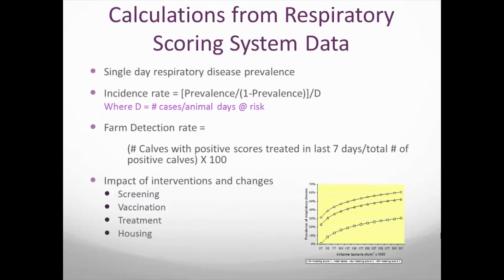The calculations that can be made from the output of a clinical scoring system: we can get single respiratory disease prevalence, implemented on a one-time basis. This may not be a sensitive tool. It may lack a little bit in specificity. We can calculate an incident rate. Very useful to me when I'm troubleshooting farm problems is we can tell how well the farm is doing at detecting the rate. And then additionally, we can look at the impact of methods, changes in management, treatments, housing, and see what the effect is on the herd.